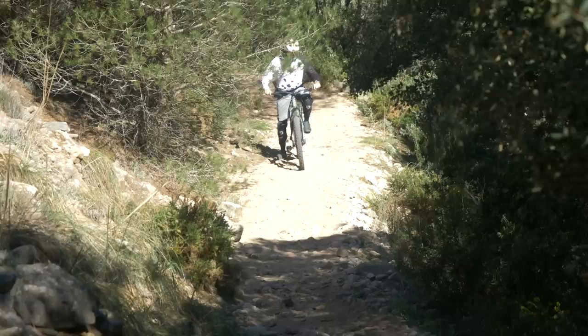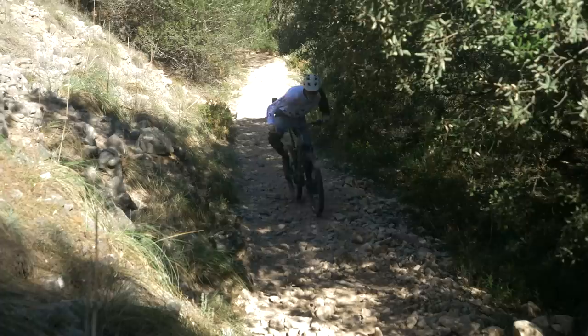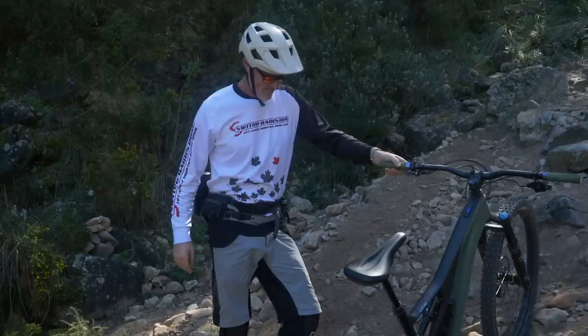Okay, I'm going to put it into trail and see how she goes. Oh, how? No. So, Michael wins. Bollocks. Nick, the cameraman, in second. Oh, I could have got so much further. One pesky rock right there.